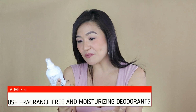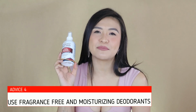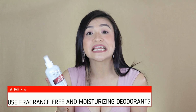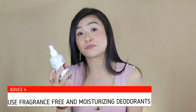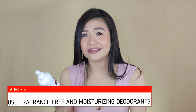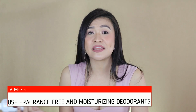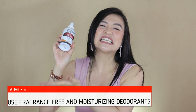It really doesn't work for me, and I'm so disappointed because it's so expensive. But it's okay because it can be used for other wounds. Although she advised us to spray this a few times in the day, and I only sprayed it in the morning. That's not realistic anyway. I don't reapply my deodorant throughout the day. It has to last me the entire day already. So unfortunately, hindi kami hiyang, hindi kami talo. This did not work for me.